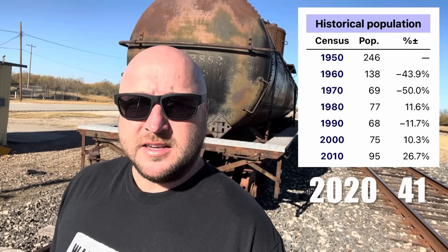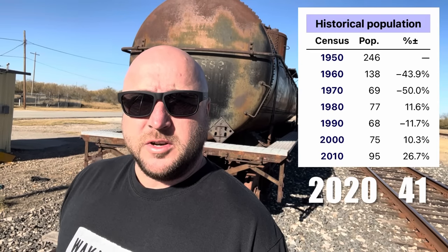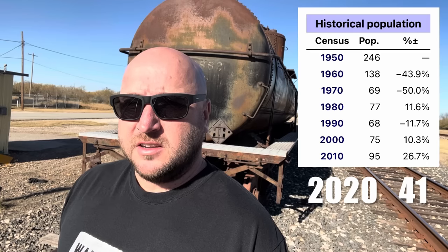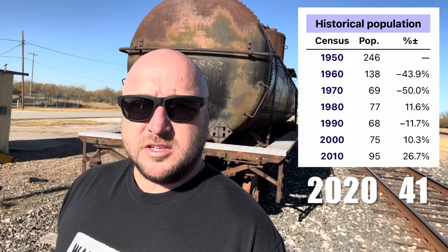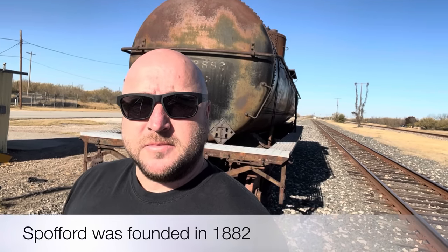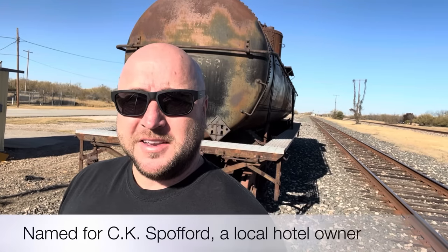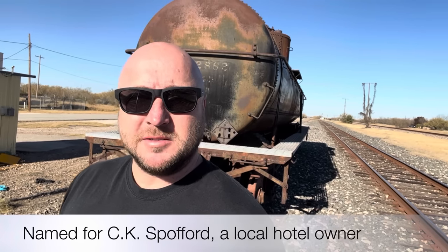The first recorded population I could find was in the 1950s or so, and it was just under that, and then it's dwindled since then. Actually, it went down into the double digits about 1960 and has been there, went up a little bit in 2010, and then back down to what it is today. So it's a very quiet community. You can hear all the dogs barking. Obviously, they've been chasing me around as I've been exploring.